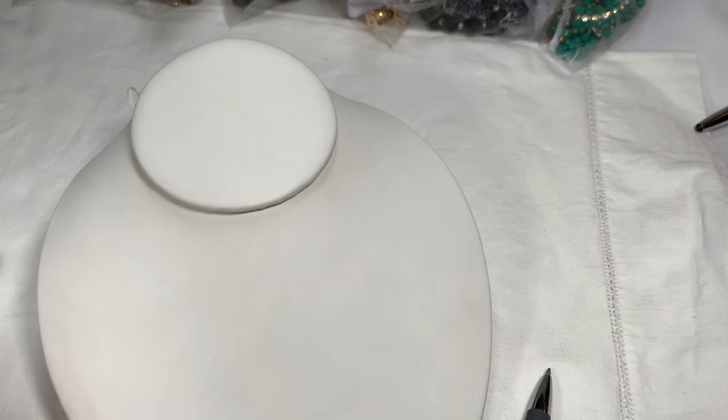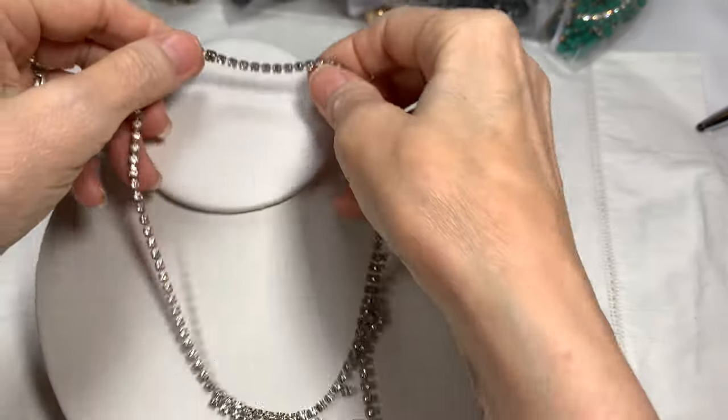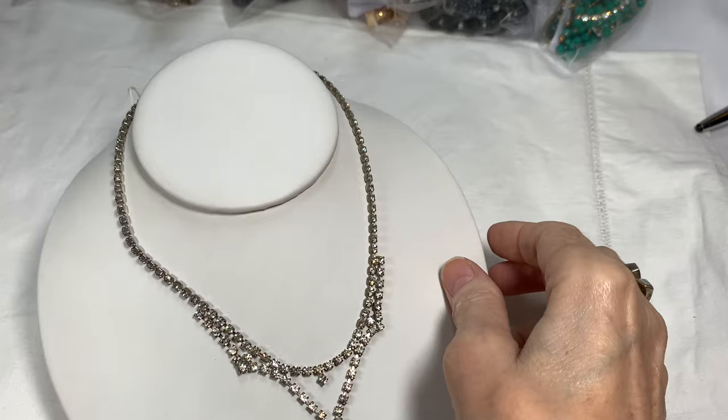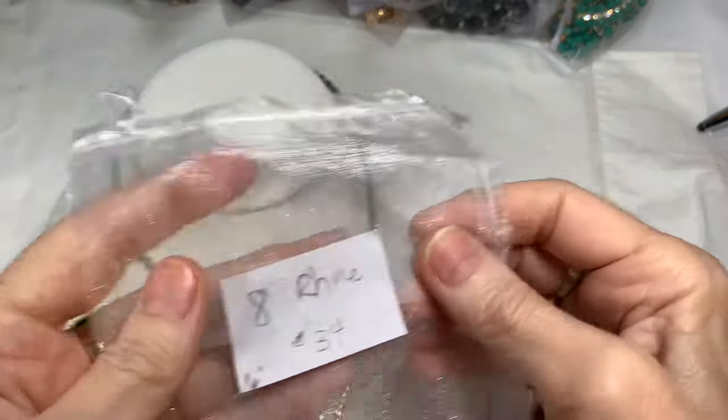Bag number 8, I think, is one of just a few bags coming back from last week because it's worth it. With the holidays coming up, and even without them coming up, maybe you'll have a wedding or something. But this bag was number 8, called Rhinestone.